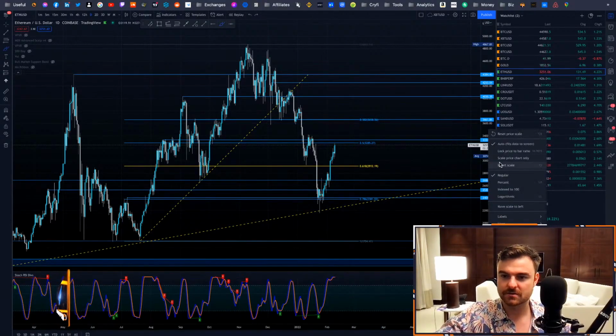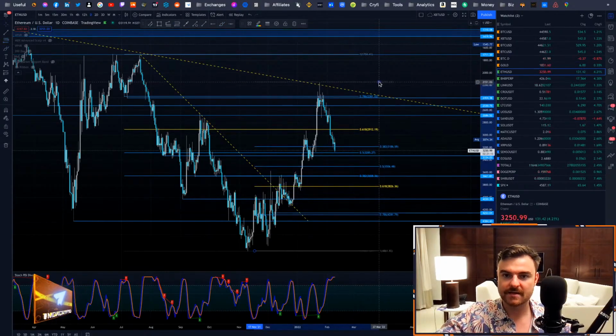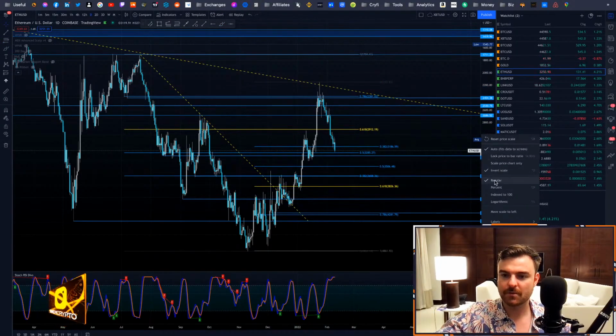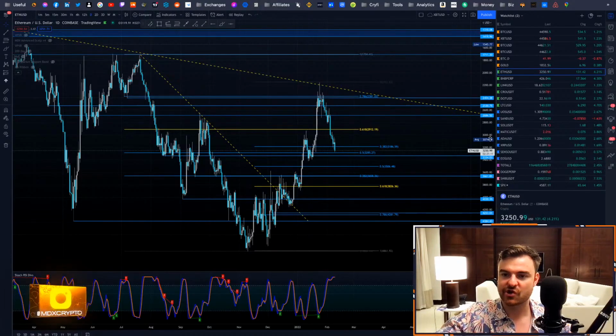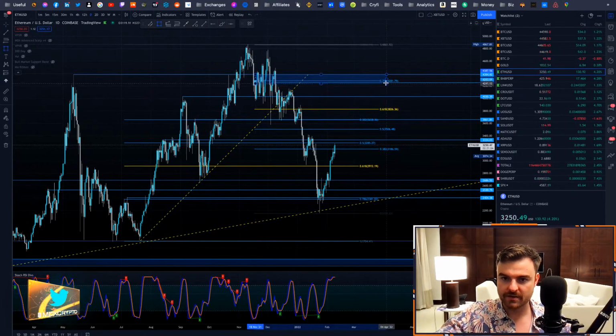Let me actually do a Fibonacci on this. We'll just do a very simple retracement, and then we'll do an extension. But I'd say that it's probably about right. So yeah, you can see the Fibonacci. I'd say actually this would be the area I'm looking for.